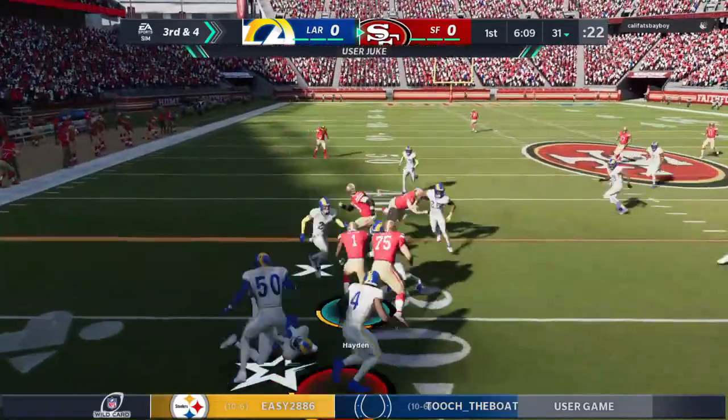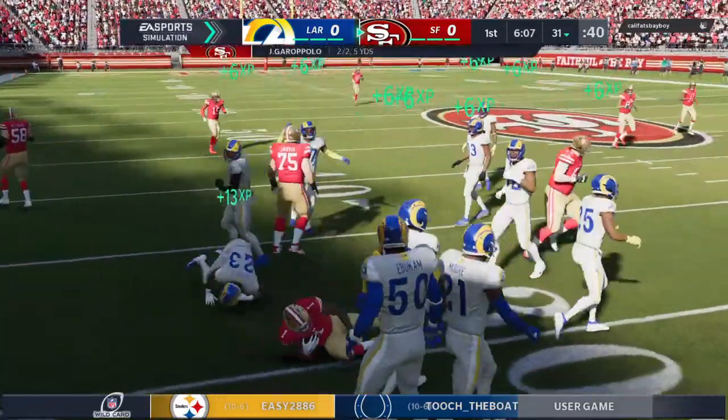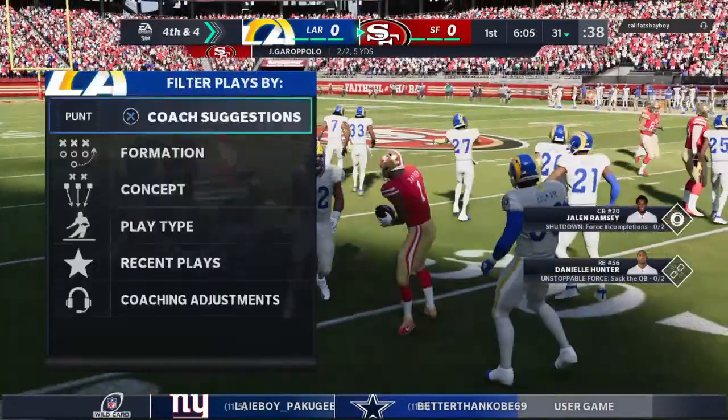Oh, it's a screen pass. That's complete. Good contain. No gain on the screen, and it'll bring up 4th down.